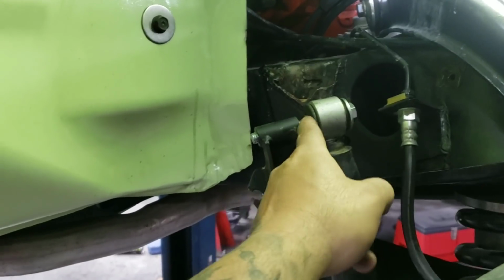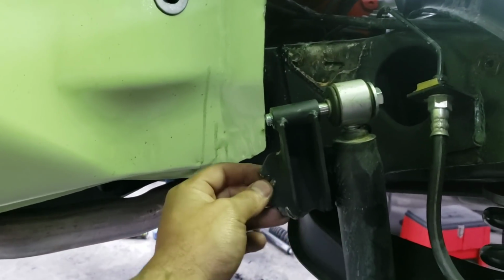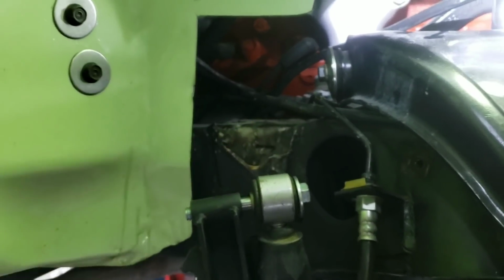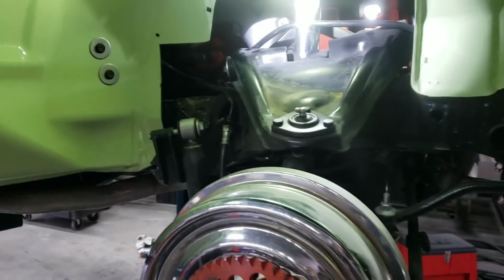So he's gonna cut this off right now. We're gonna try to save this bracket. Unfortunately, we're gonna have to grind this up, clean it up, and then blend it back in, and definitely try to weld it from the backside.